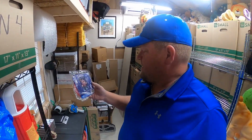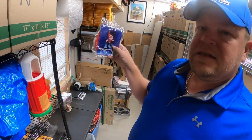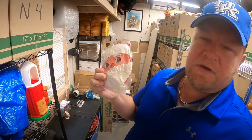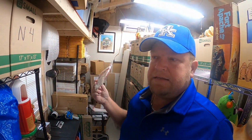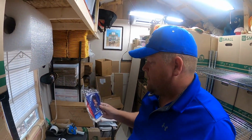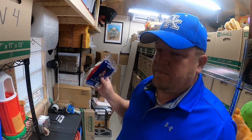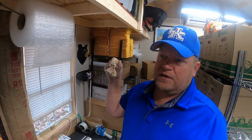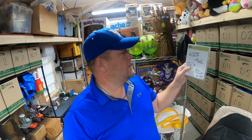Here's another one from my cousin's estate. This is a 30-inch inflatable Santa Claus. She had a bunch of little inflatables as far as Santa Claus, candy canes, ornaments, and a couple others. Different color, like green ornaments, red ornaments. But this one sold for $11. And I'm not sure if I mentioned it or not, but the Boyd's Bear was actually my cousin's estate as well.